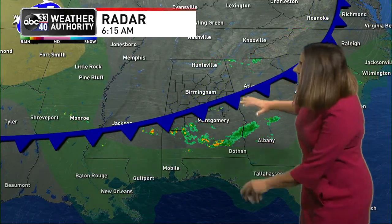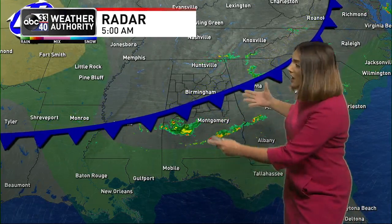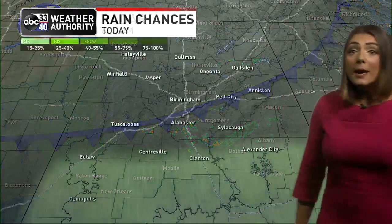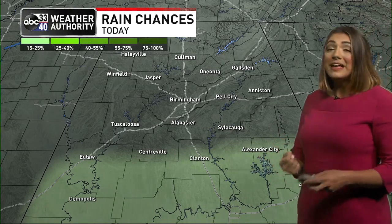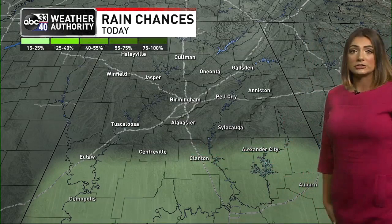Here's that boundary. It's sinking southward. It's eventually going to stall out near the coast, and that's where the focus for showers and storms is going to mainly be for today. Many folks in central Alabama aren't going to see any rain. If we do see a shower or storm, it's going to be a quick one, and the better chance to see that would be across our southernmost communities. So we're getting a chance to dry out today.